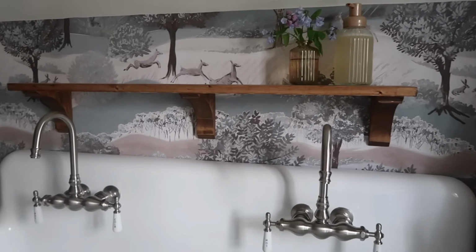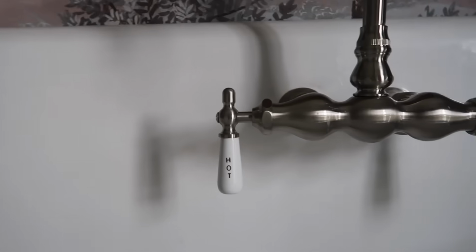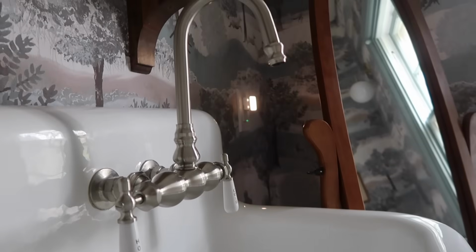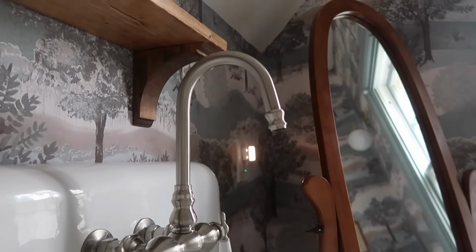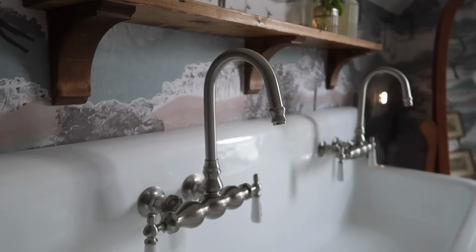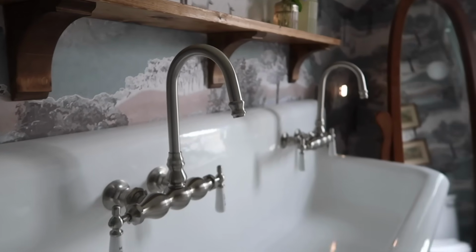These beautiful gooseneck faucets are also from Vintage Tub and Bath. I love them. They're huge. They're actually considered tub faucets, but they perfectly fit the scale of this massive sink, and I love them so much. They're also in that brushed nickel finish.